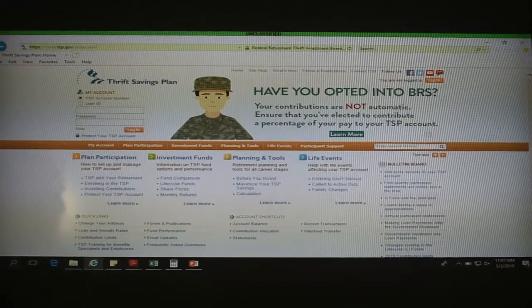TSP, it's the Thrift Savings Plan. It's a great benefit that federal employees or members of the military have. It's pretty much like a 401k essentially. You contribute money, and now with the BRS, as long as you're contributing at least 5%, the government will match 5%. So if you contribute 10, 15, 20%, the government's only going to match up to 5%. But in my opinion, you should contribute at least 5%, so you're getting the maximum free money essentially from the government.